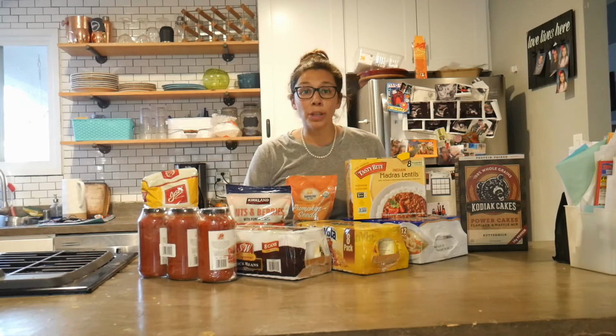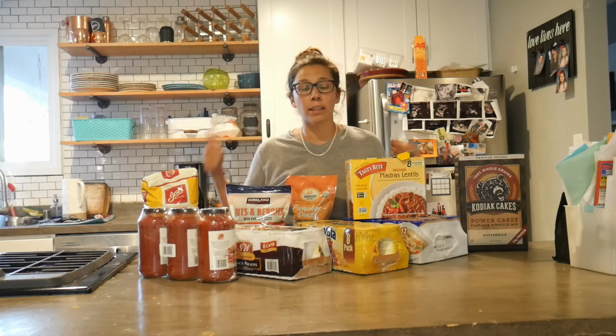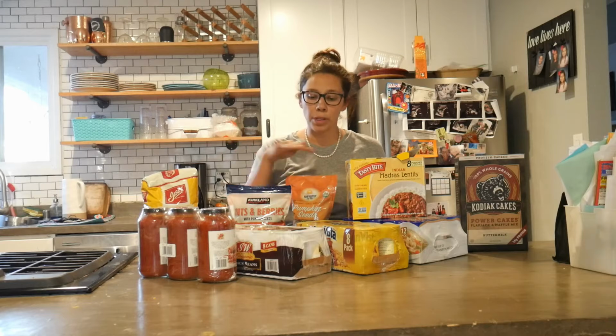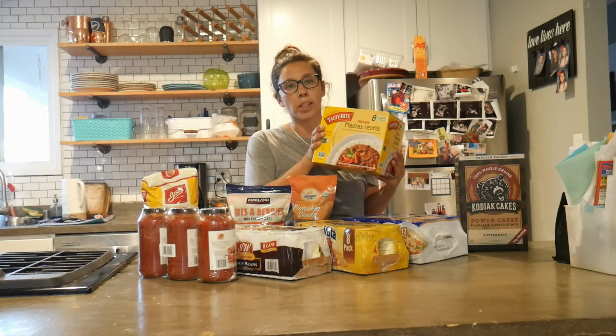So because we don't eat a ton of meat, 2 staples are beans and broth. I make a lot of soups, a lot of casseroles in my Instant Pot with those bases. And our favorite non-meat chili are these Madras lentils. It's amazing. My kids love them.